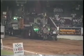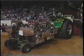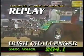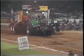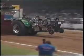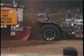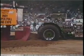The best run of the night was the first pull by Dave Walsh. Let's take a look at a replay of his run. Chose to keep that first pull of 204.11 feet, and it remains the one to beat.